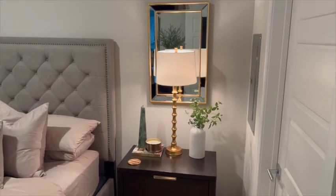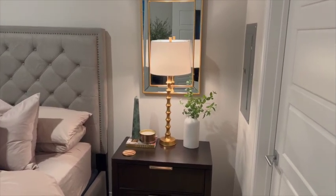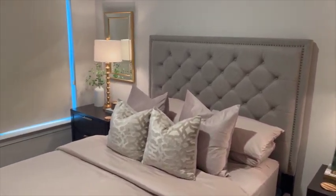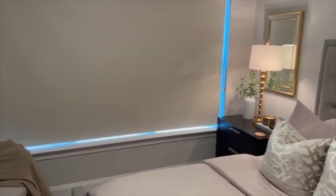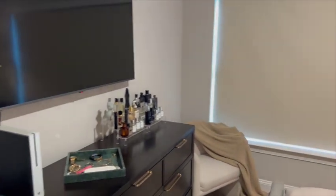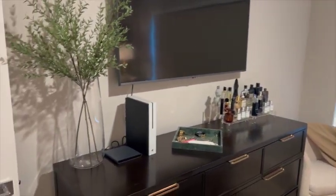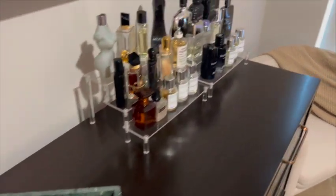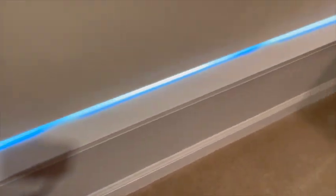The bedroom reveal, well, partial reveal, since it's partially done. Still need to add some artwork and some curtains, but I love what I've put together so far. You'll see I removed some things from the dresser, added a new tray that I picked up from Home Goods. It's made of marble. It is super heavy, but really nice. I love the color.